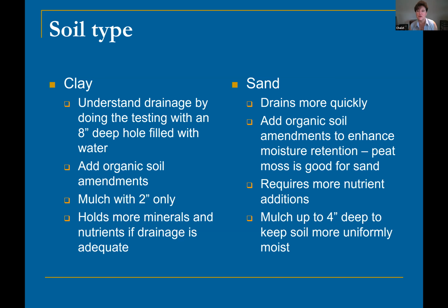Now, you want to mulch up to 4 inches deep in sandy soils, because that's really going to keep the soil moisture more consistent, more even. It won't fluctuate as much, and it will keep the soil temperature more even. When I was talking about 2 inches, that's when you're adding organic matter to the soil. You really only need to mulch 2 inches deep on top of clay soil, because clay soil tends to hold its moisture very well. So only 2 inches of mulch on top of a clay soil. I needed to backtrack on that one.